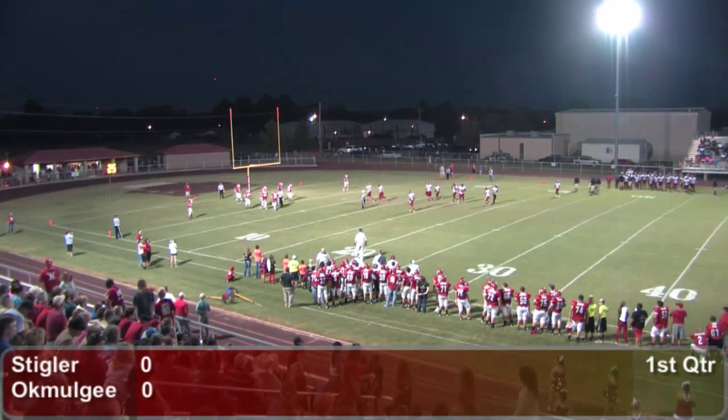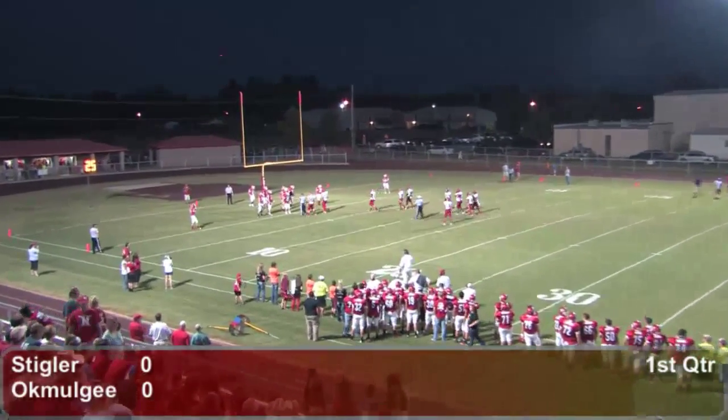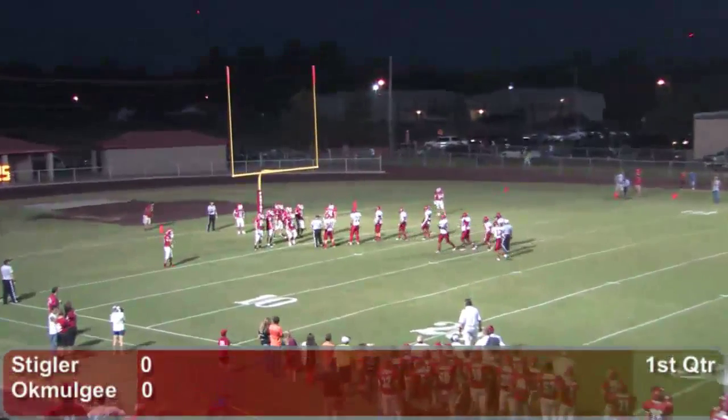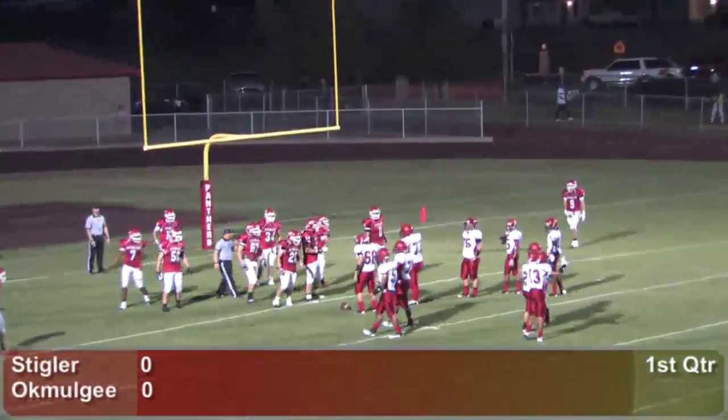When play resumes, it'll be a third down, and the ball is resting just inside the 1 yard line, third and goal from the 1 yard line for the Bulldogs.